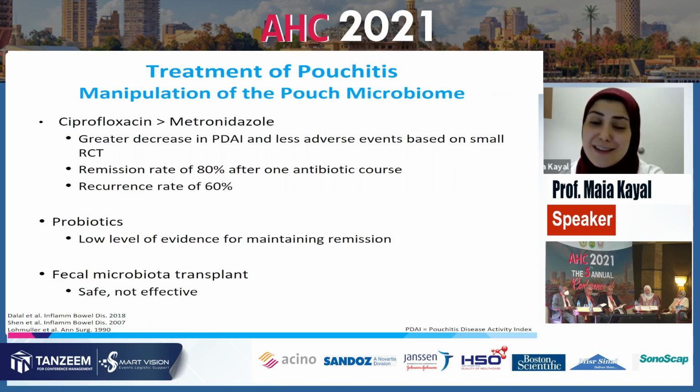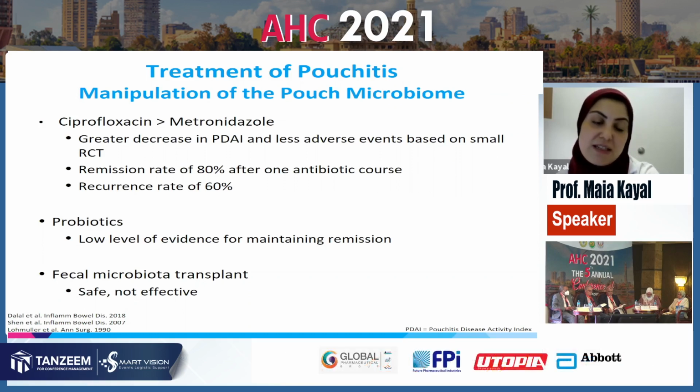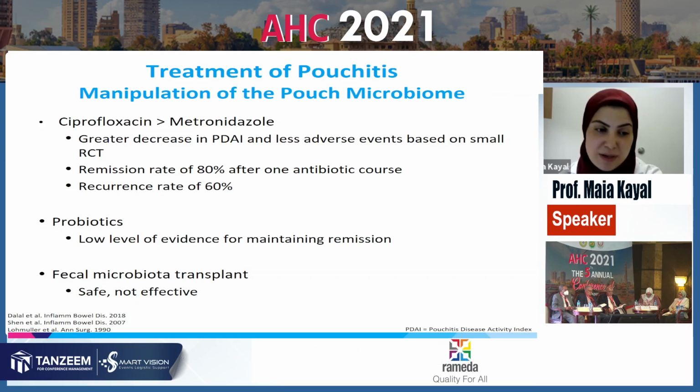There's not great evidence either for probiotics, unfortunately, in maintaining remission. There were a couple of earlier studies that suggested VSL#3 as a novel probiotic formulation that would support maintaining remission after episodes of acute pouchitis, but this was not validated, and the data was not replicated in serial studies. Fecal microbiota transplant has been investigated a lot for pouchitis, and the theory makes sense. If the microbial load in the pouch is altered, then maybe if we can change it through fecal microbiota transplant, we can fix the underlying process.